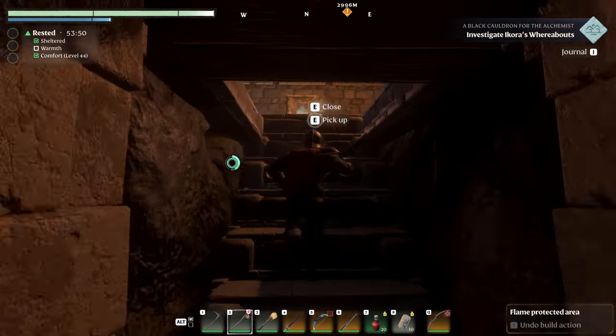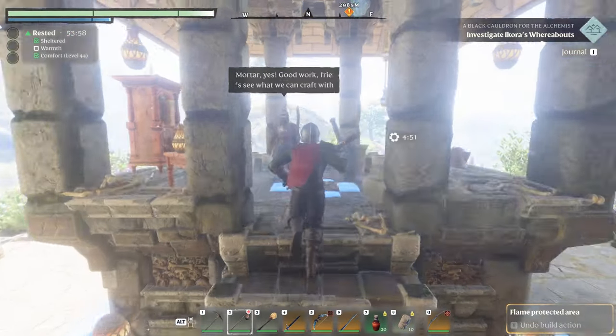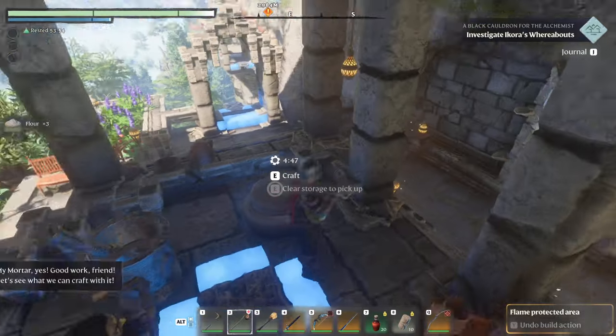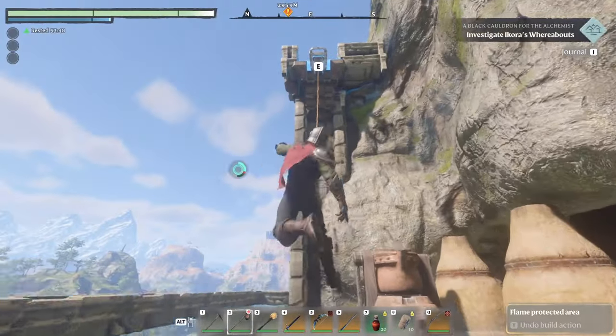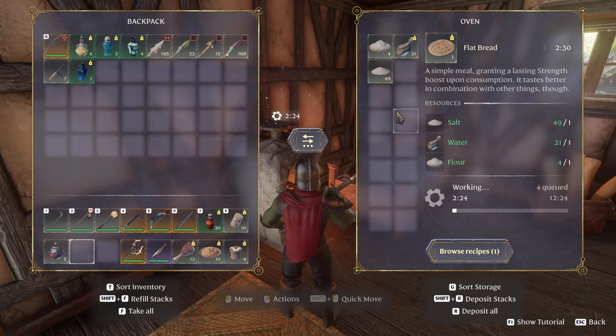Let's go up by the way of Balthazar. We should have more flour cooking up over here. There's 3 more. Beautiful. It's not much yet, but I'm working on getting it built up. And I can make flatbread.